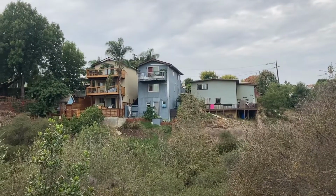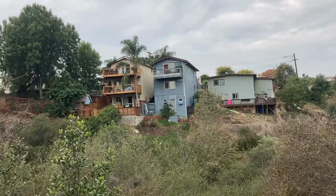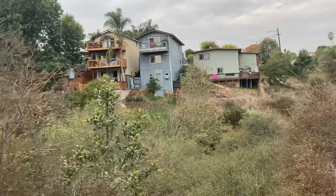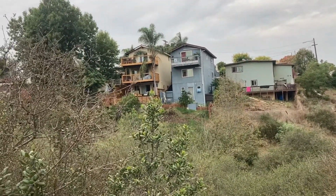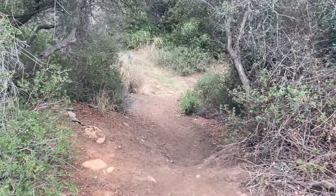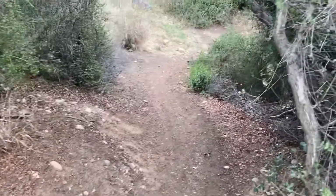I just wanted to film these homes here because you could see their backyard is literally the canyon, and I think that's really cool. I just wanted to show you guys that. I wouldn't mind living in a place where my view is the canyon, one of the canyons here in San Diego. So yeah, we'll keep walking. And as I suspected, I was up there pointing, and it does actually look like it curved down to the bottom of the canyon. So let's just keep going and see what this canyon has to offer.